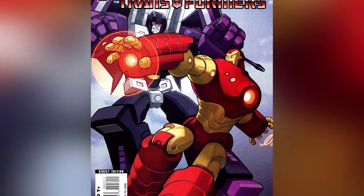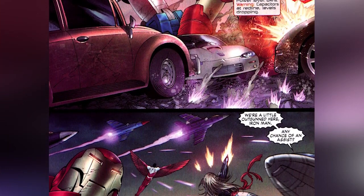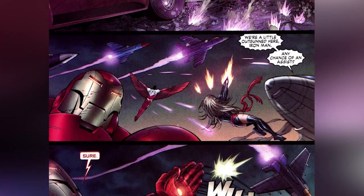But the armor wasn't fully combat ready at the time it saw action though. It had severe energy management issues. Specifically, it was extremely energy intensive and ran low on power very quickly. Additionally, it was also prone to overload if power was supplied from an outside source.